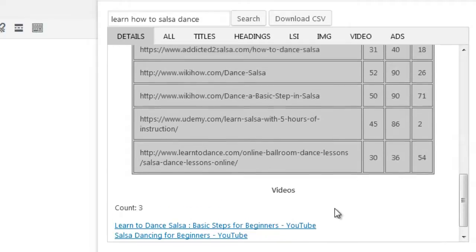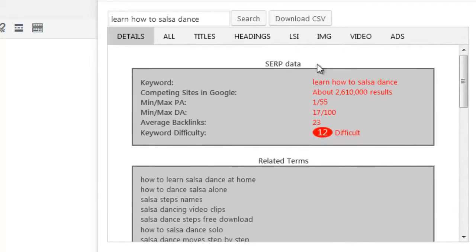The SERP data provides us with a quick keyword snapshot. It shows the keyword and total number of competing sites in Google. It provides us with the minimum and maximum page authority, domain authority, and backlink count for the top 10 ranking sites. The difficulty scoring system indicates how easy or difficult it will be to rank on page 1 of Google. It uses a simple color-coded numbering system that's fully customizable to your liking in the settings area. I especially like to use the SERP data to gauge the kind of authority needed to rank on page 1.